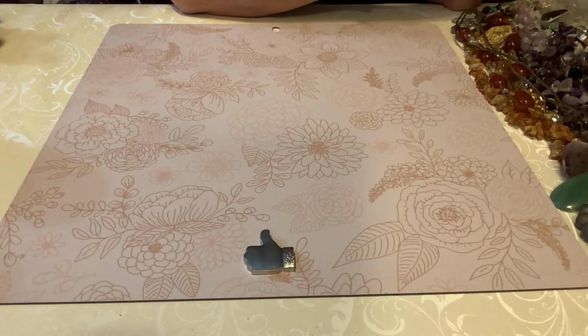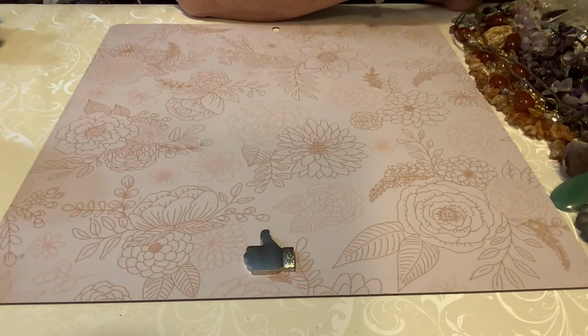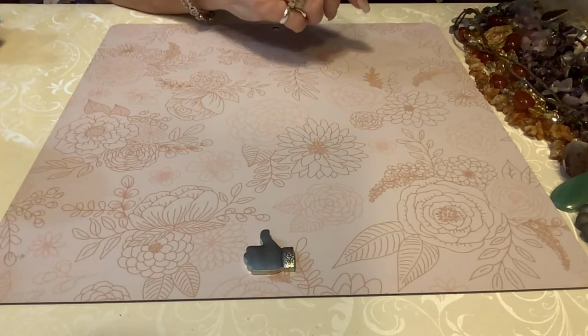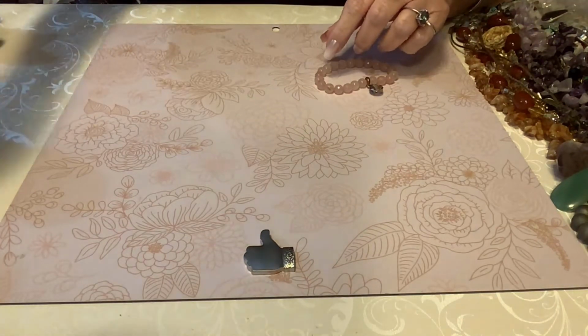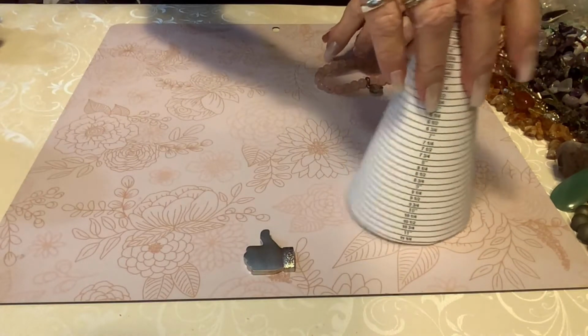Some of these pieces might have sterling. Most of these don't, but they're still beautiful, and they're just really nice. Okay, I've got a couple bracelets I'm going to do first, and of course we have the cone.